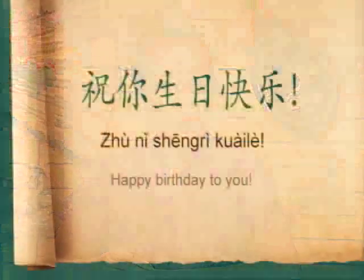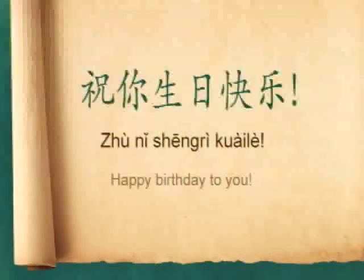Now let's say 祝你生日快乐. Listen to the rhythm and tones one more time. 祝你生日快乐. Now say with me 3 times. 祝你生日快乐. Now you can say happy birthday to you in Chinese when the time is right.